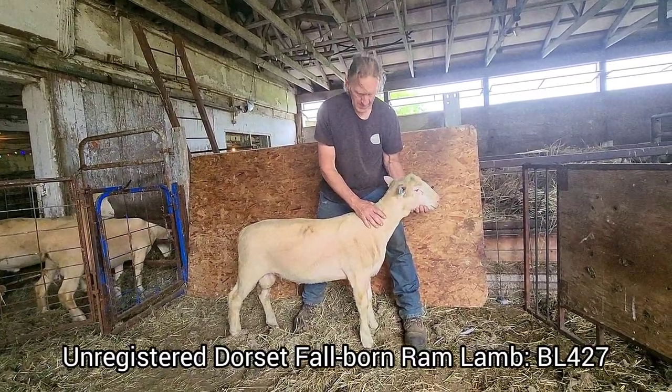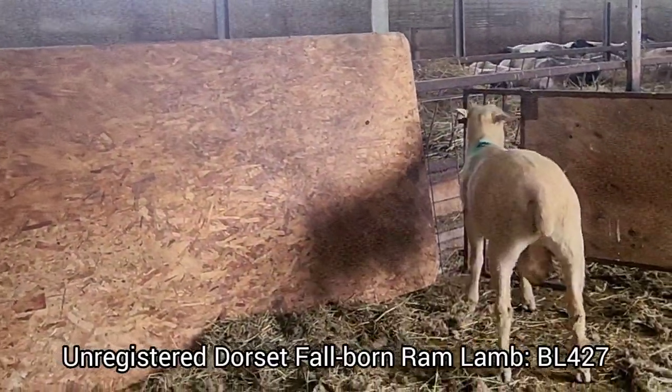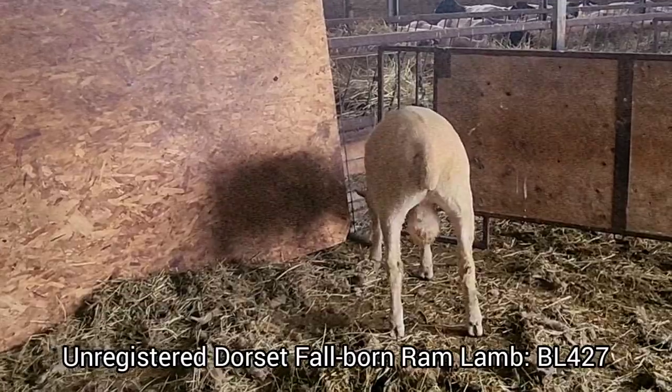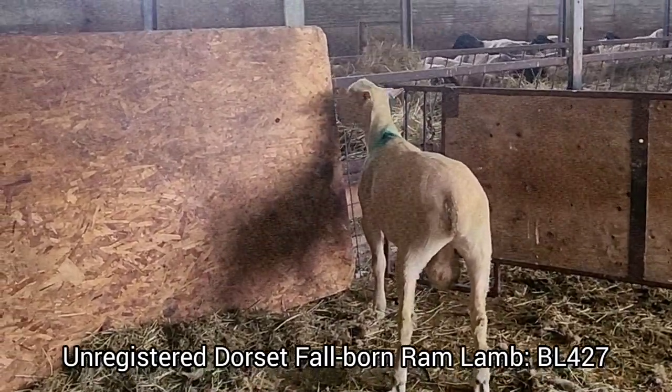Do you want to let him walk a little bit so we can see? See how when he stands naturally, he holds his legs apart. You want to see that?